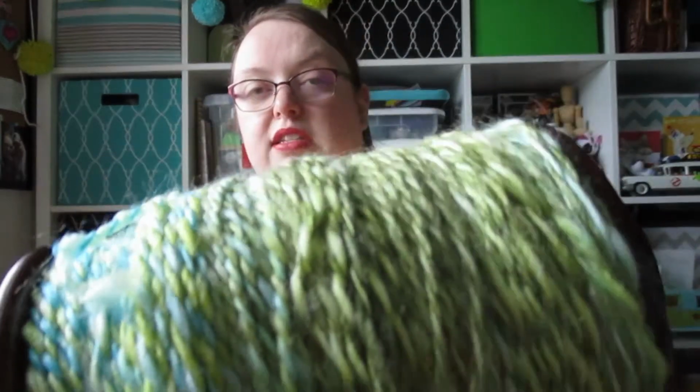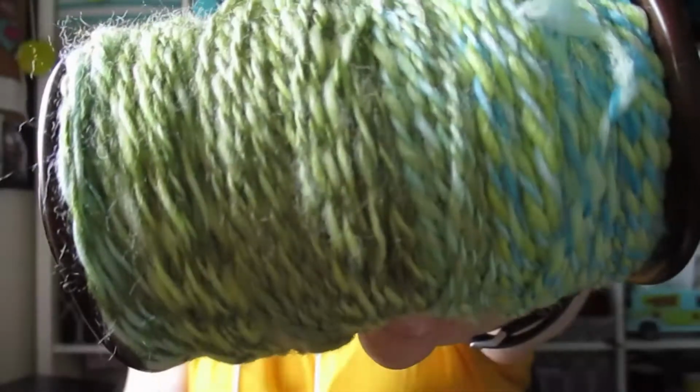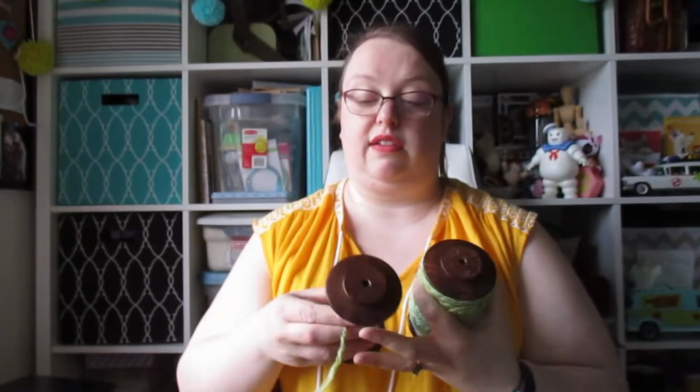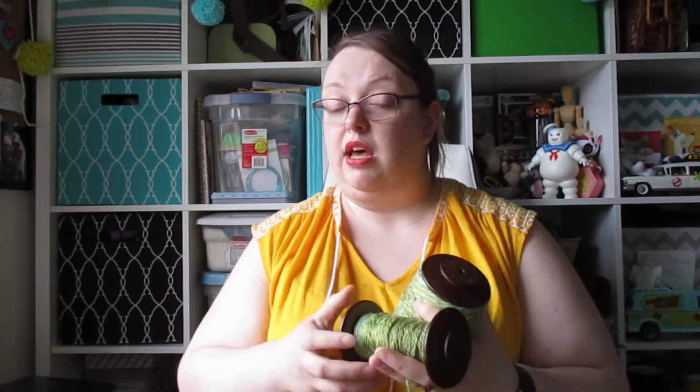This one isn't as even. It's not my most even work because I was watching TV and podcasts while I was spinning it, but I think it'll be really pretty, and it is very soft, and I think it'll end up being about the same weight, DK. So I think my next spin I might try to spin thinner just to see what I can do, because it's been a while since I've spun something super thin.